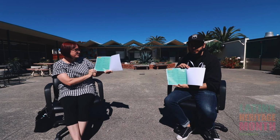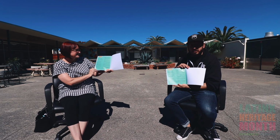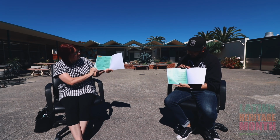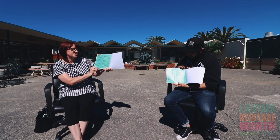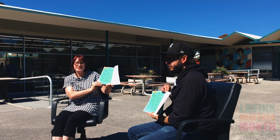Masa. A cornmeal dough used for foods like tamales and tortillas. Palomitas. Meaning little doves. It is also the word for popcorn. Platos. Plates or serving dishes. Ristra. Bundles of red chilies that often hang on long strings in Mexican kitchens. Sarape. A long rectangular piece of wool worn around the shoulders or used as a blanket.